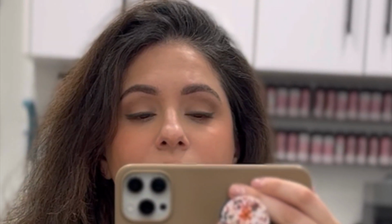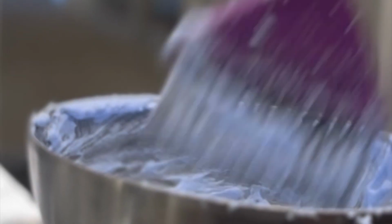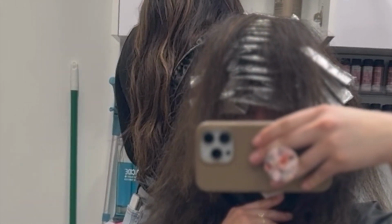So now I'm going to go to the hair salon and I will see you there. And here we are, Tones by Tess. I'll tag her in my description so you can check out her Instagram profile. But here's the process. I am lightening my hair and so excited. Going for a beige look. The end result is absolutely fabulous. Everything I wished for.